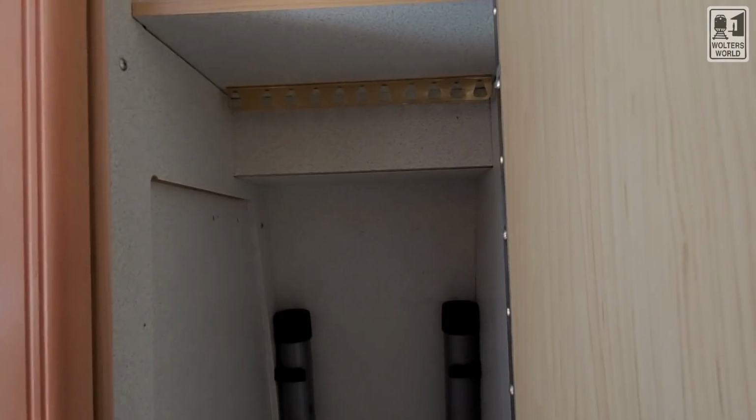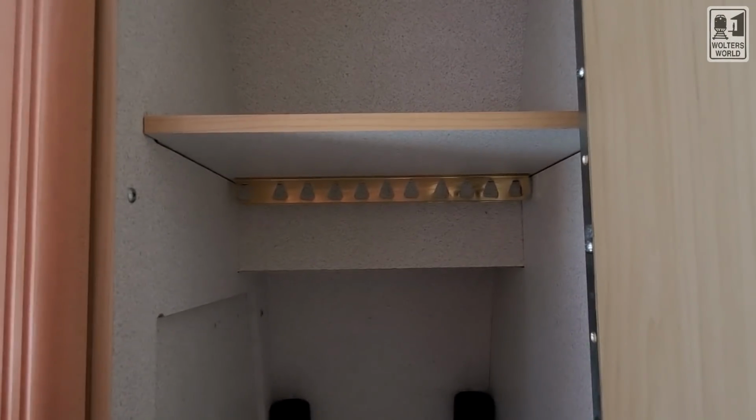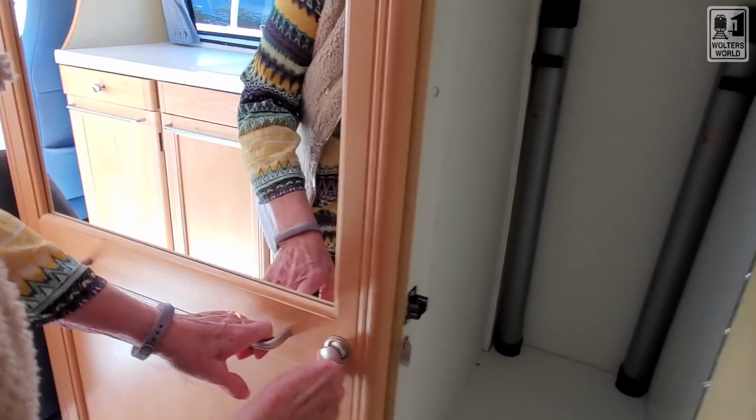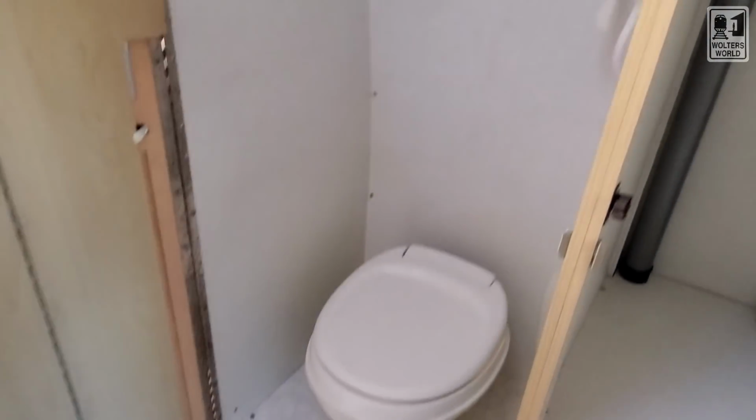Are those table legs or something? Mm-hmm. And that's your closet. Push it in and pull it out. No. There you go. And then again, we've got that wet shower thing going on.